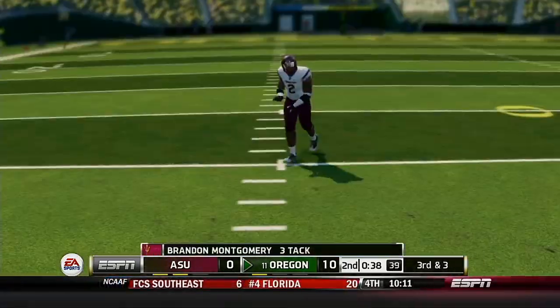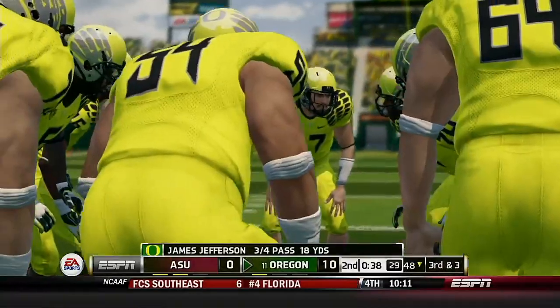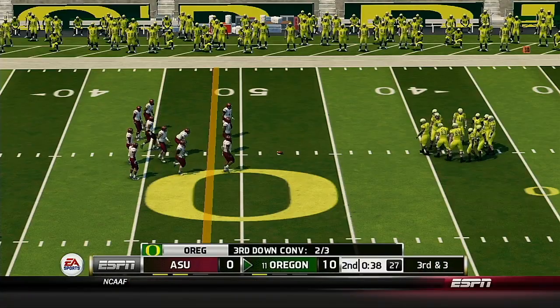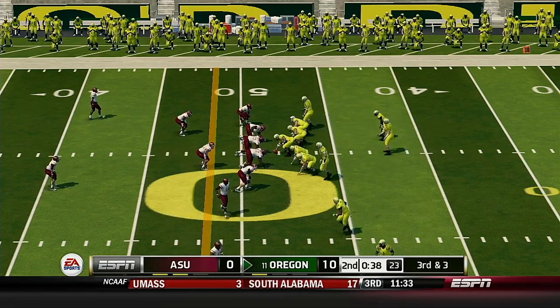Throws quick to the receiver and it falls incomplete. Even though they didn't sack him, the pressure was still enough to force a bad pass. If you can get in there and disrupt the pocket, then the quarterback is going to have a tougher time getting the ball to his playmakers.